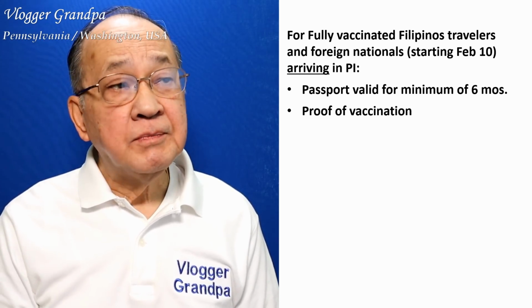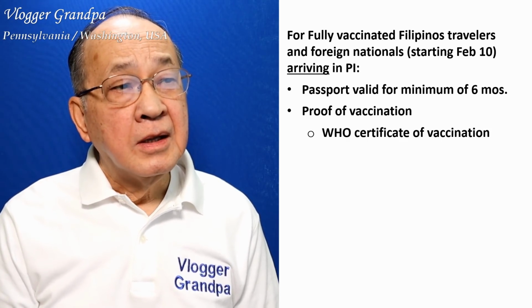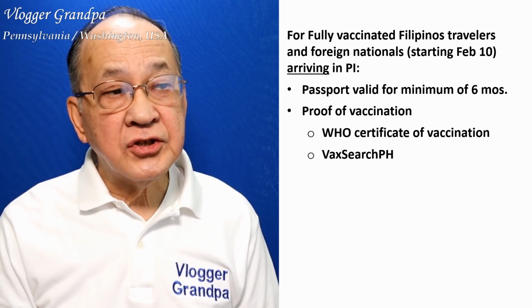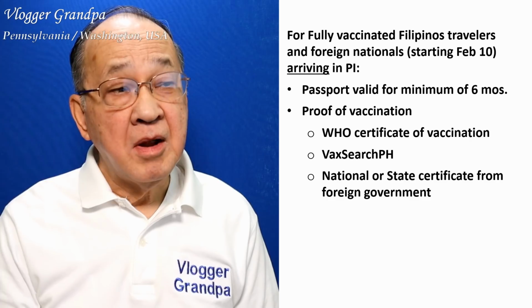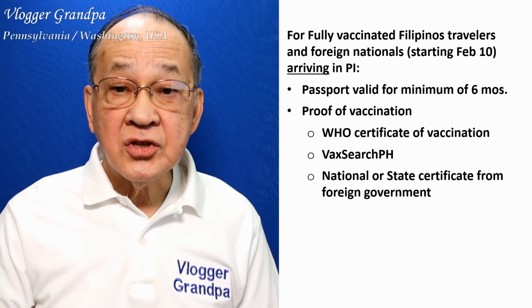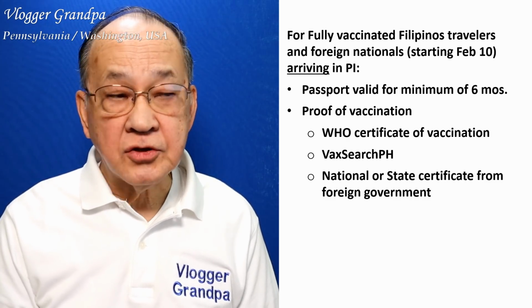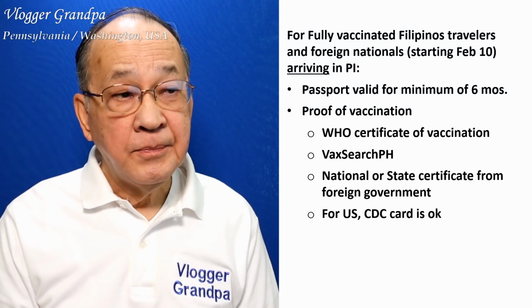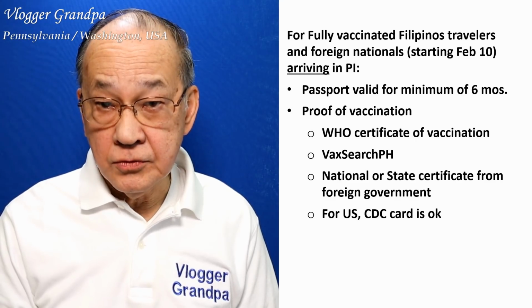These are the required documents. Proof of vaccination. We'll talk more about that. Now, what is a proof of vaccination? WHO Certificate of Vaccination, VaxCert-PH, and a national or state certificate from a foreign government. But in this IATF resolution, they did mention if there is reciprocity, meaning that the country will also accept the Philippines' VaxCert-PH. And the United States, Canada, and Australia are included in that. So for the US, the CDC card is okay to use.